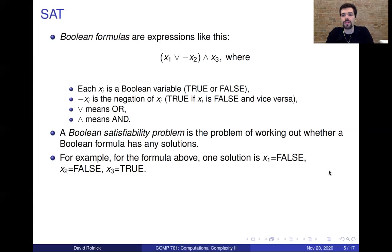One of the solutions would be setting the first variable equal to false, setting the second variable equal to false as well. So this would become true because it's not x2. So if x2 is false, then not x2 is true. So this whole clause evaluates as false or true, which is true. And then if we set x3 equal to true, then the second clause would also be true. So we need to have this thing be true and this thing be true. So one way to do it is false, false, true. So this evaluates as false or true and true. Questions?